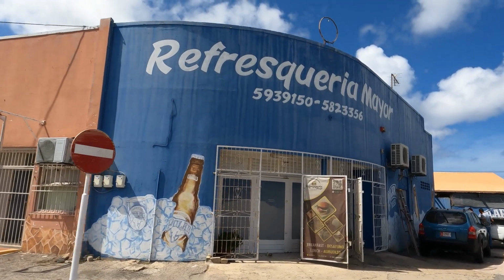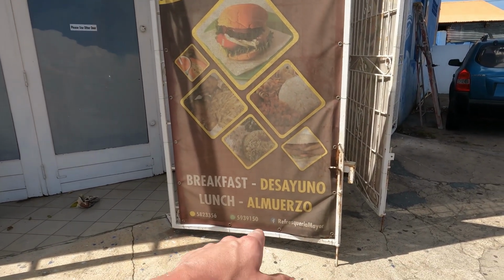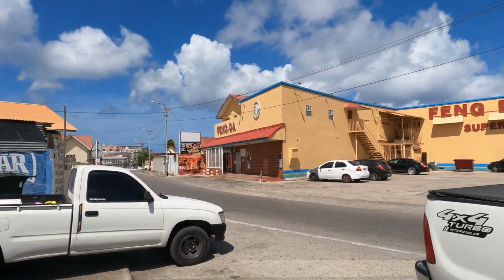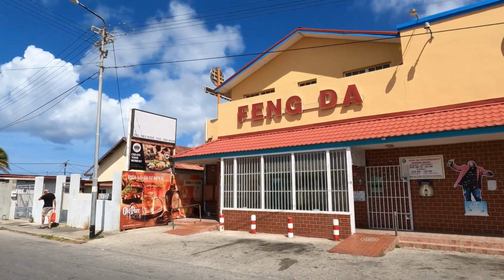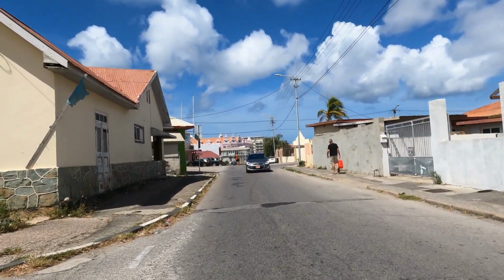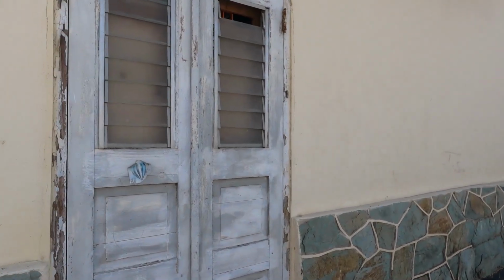Yeah, Refresquera Mayor. Breakfast and desayuno, is that Papiamento, I think, for breakfast, and almuerzo for lunch. Yeah, another supermarket, Feng Da. Check that guy, he's having a good time with his beer. Create your moment, which I guess is what that guy's doing. Gosh, for a moment I thought this was painted, but it's not. Painted in the wall, it's actually a wooden door.